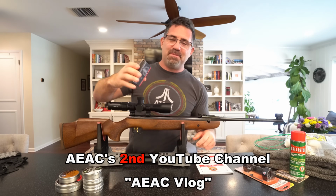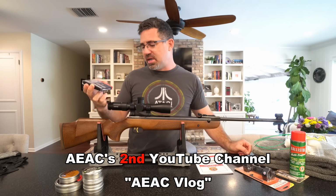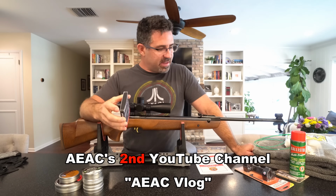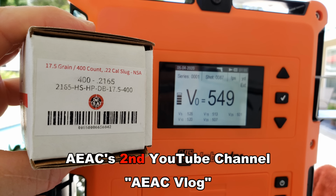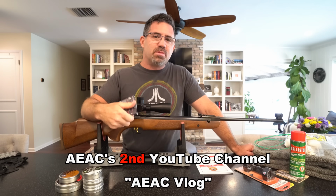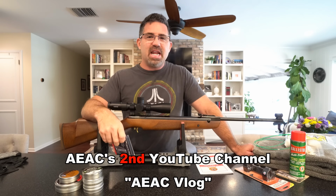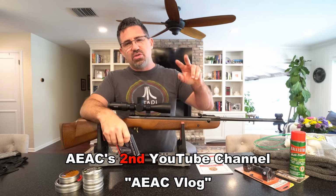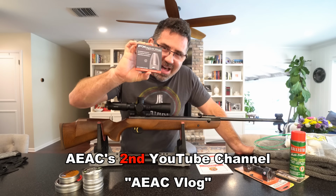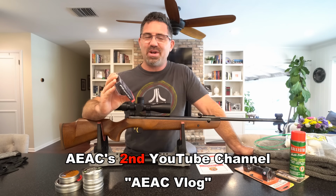Also, wanted to mention this. Slugs are starting to come across my desk to put through these pre-charged pneumatics. I've been very curious how they would do in a break barrel. This is the first break barrel I've put them through. I put all the ones I had through, the JSB Knockouts, the H&Ns, the lighter weight NSAs, and these FX hybrids. This did about an inch group at 25 with the 17.5 grain NSAs. I did 2 groups of 5 to kind of verify that. But it absolutely loved these FX hybrids at 25 yards.